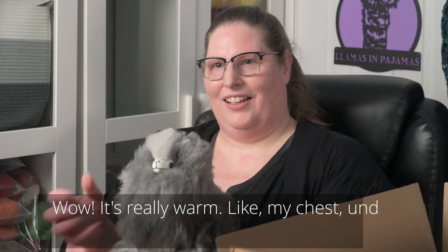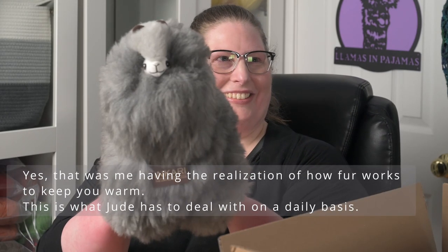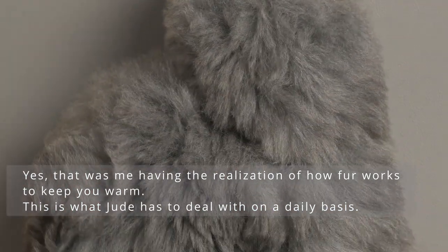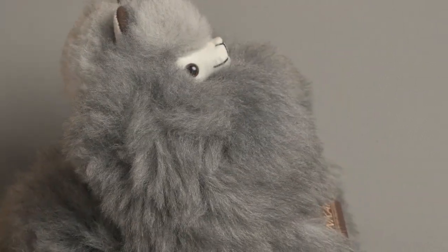Wow. Really warm. Like, my chest where I've been hugging it is warm. Yeah. Look at that! You see the colors better? Don't mind all of those. Oh my gosh. Here, you can cuddle that one.